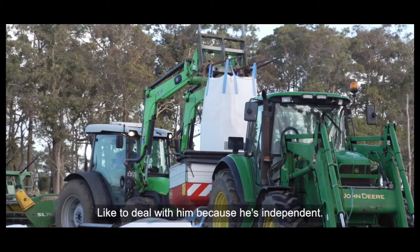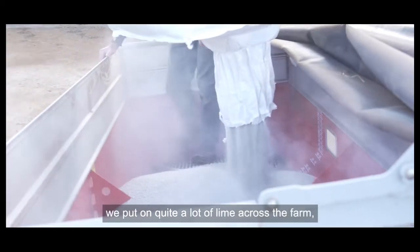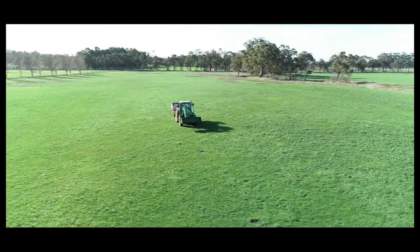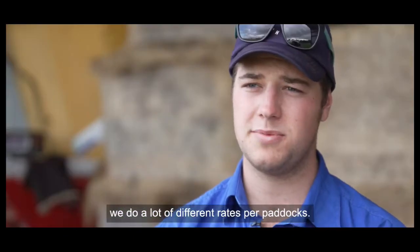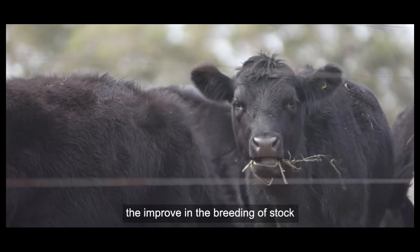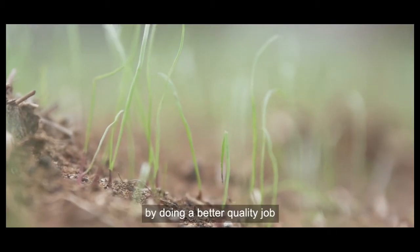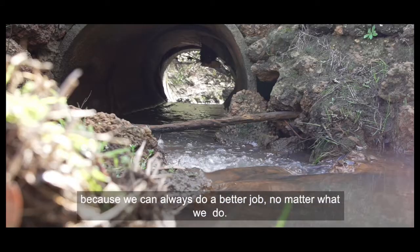I like to deal with him because he's independent. So the first year after the soil test results we put on quite a lot of lime across the farm, bring the pH up half a scale or a scale. Rather than just going for a single super blanket across the farm, we do a lot of different rates per paddocks. It's important we see the improvement of the breeding of the stock. We need to see improvement of the pasture. We also need to improve the environment by doing a better quality job, because we can always do a better job no matter what we do.